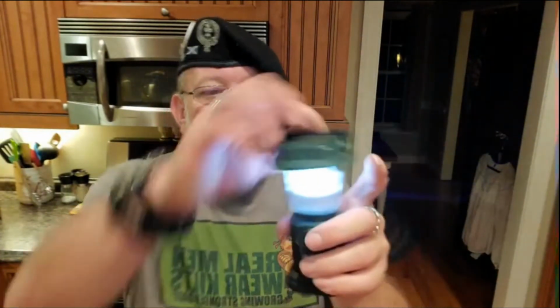These are LEDs, and the batteries last forever. These last up to 300 hours on low. Let's see, does it get a low setting? Yeah, so this is on the low setting. This will last for 300 hours on a low setting on a fresh set of batteries. It's a great lantern, great for the tent, great for the bathroom. These are a super great investment when you just need a little bit of light, but a bright light.